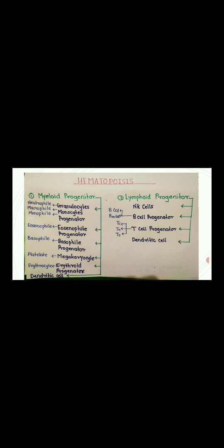hematopoiesis. Totipotency is shown by the hematopoietic cells. Totipotency means a single cell has the ability to differentiate into many cells. One cell has the capacity to produce a variety of cells, which is known as totipotency. The hematopoietic stem cell is a totipotent cell, and it has the capacity for self-renewal and for differentiation into other cells.